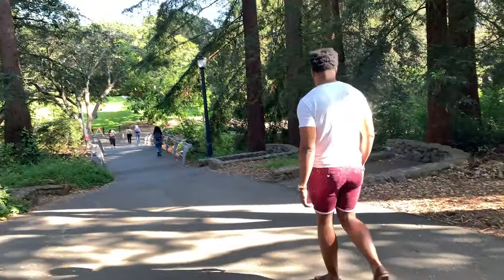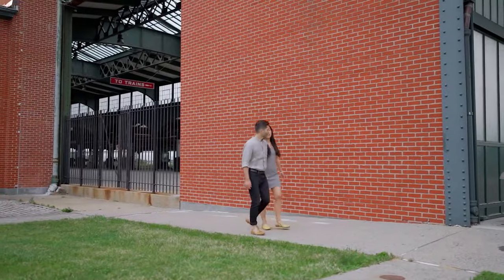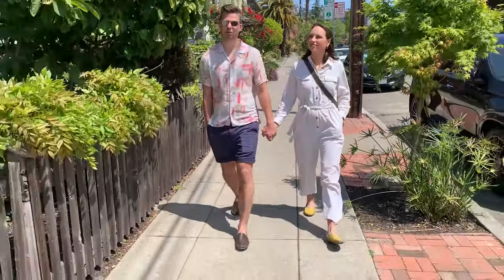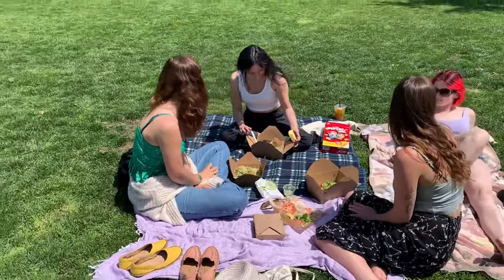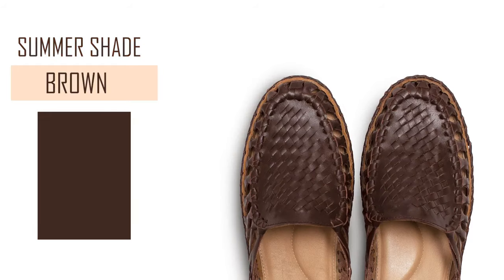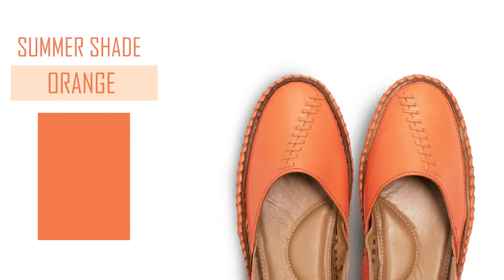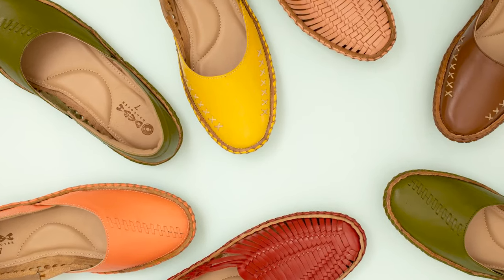A shoe for all your favorite summer wear, from those denim shorts to that new dress, we've got you covered. Friday evening, going on a date, a stroll or picnic at the park. A summer shoe you can wear every day, everywhere. When chosen in tan or brown, Dacies have a bold rustic look. For a breezy summer look, you can try our other colors like pink, orange, olive green, and many more.